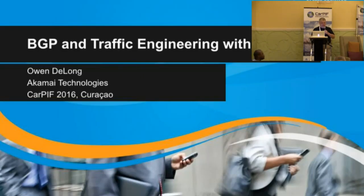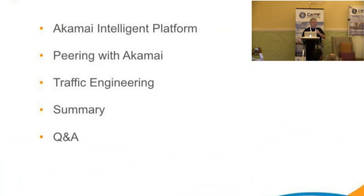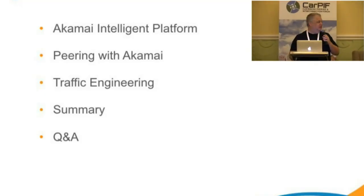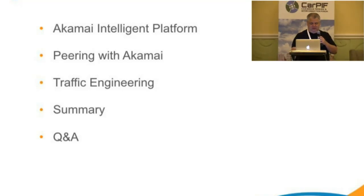I'm with Akamai. We're going to talk about the Akamai Intelligent Platform. We'll talk about peering with Akamai. We'll talk about traffic engineering and why you don't want to do that with most CDNs, including especially Akamai. We'll go through a brief summary, and then I'll take any questions you have and try to provide answers.